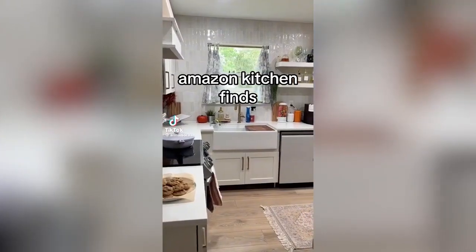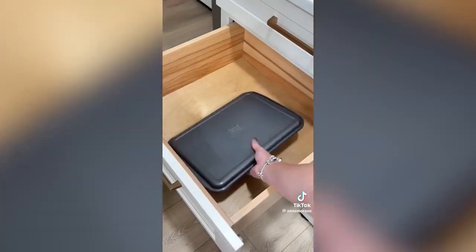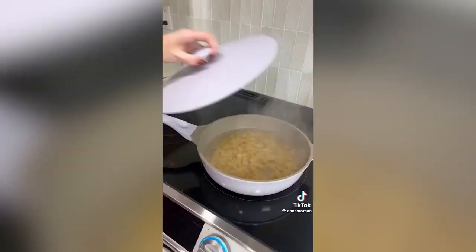Things in my kitchen from Amazon that I love. This pan set has everything one would need, but it all fits into one so you can save space and not throw it all in the cabinet. This is an all-in-one pan. You can literally cook anything in it.